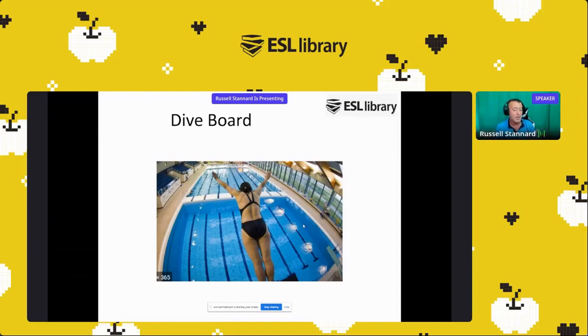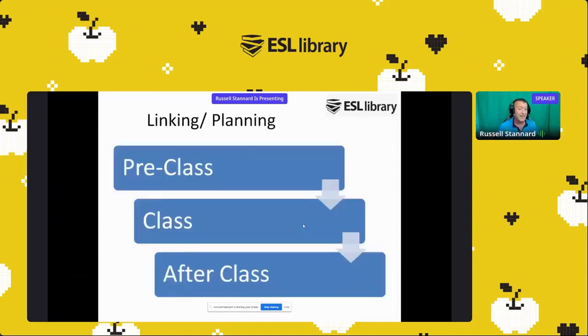Now, the ESL Library could work really well for that, because the other great thing about the ESL Library is, of course, that you can check whether they've done the homework. But this kind of idea that we give them an activity to do before the lesson, it's like a flipped classroom. I really like that way of working, and it builds that link between the homework and the lesson. Now, sometimes when I'm doing that, I'm even linking it 3 ways. I might have a pre-class activity, then the class, and then the after class as well.